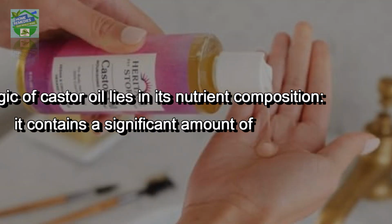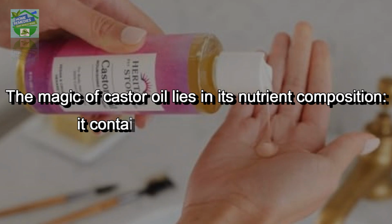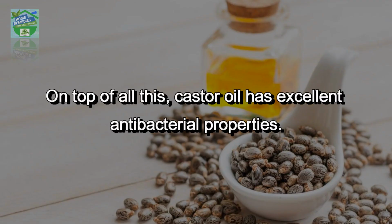The magic of castor oil lies in its nutrient composition. It contains a significant amount of vitamin E, proteins, omega 6, and antioxidants. On top of all this, castor oil has excellent antibacterial properties.